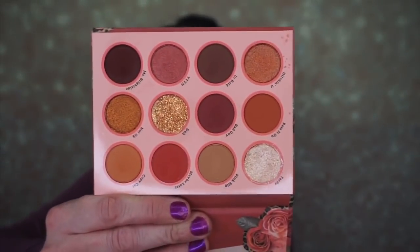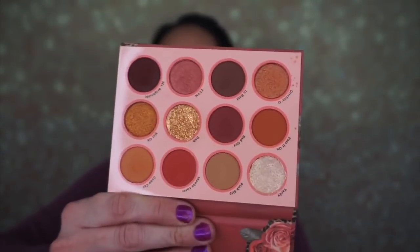Packaging's beautiful. Here is the ColourPop Whatever palette, and it looks like this. I do like this palette a lot. I grab for this quite often. I just got it a few weeks ago, but I do grab for it often.